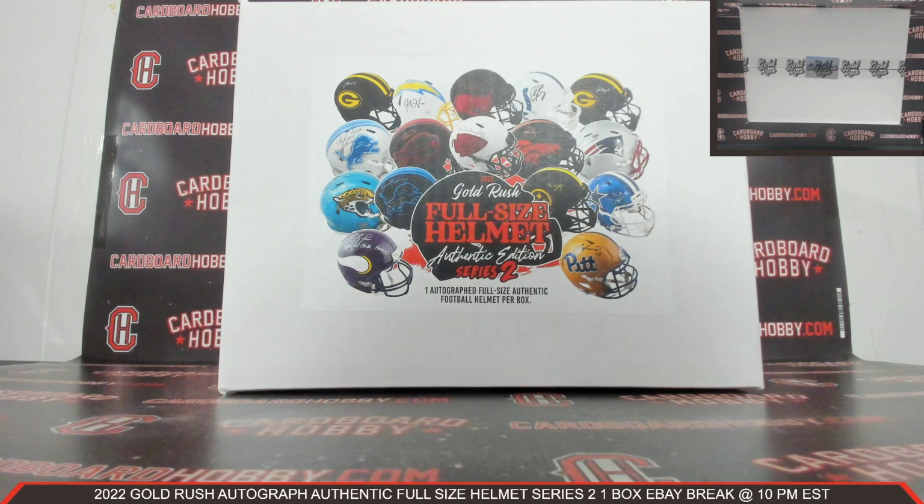We are cracking 2022 Gold Rush Autograph Authentic Full Size Helmet Series 2 One Box eBay Break, December 26, 2022. Hope everyone had a wonderful holiday weekend and a great Christmas. I'm going to read off eBay usernames with team names.